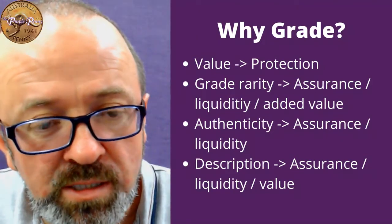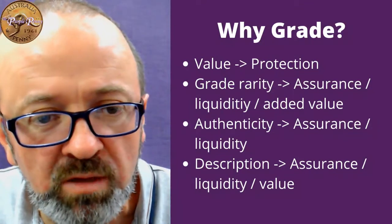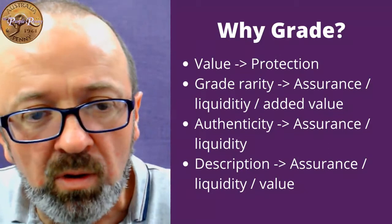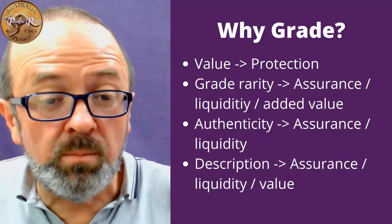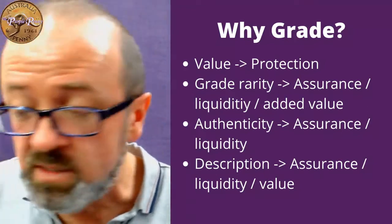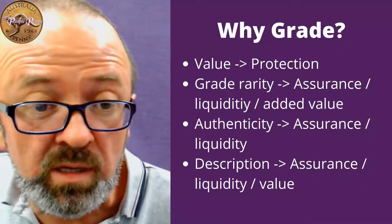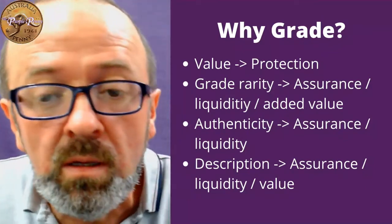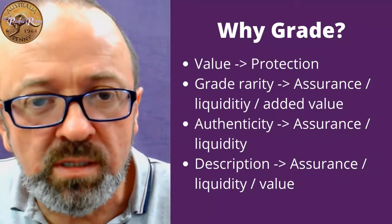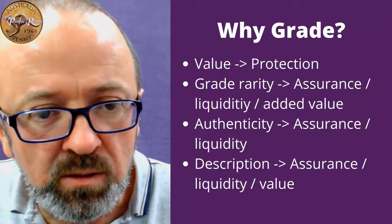Once it's in that NGC or PCGS slab, then generally consumers believe that it is probably going to be an authentic coin. They have assurance that they're buying a real coin, especially in these days when people buy online. They don't get to see the coin. This might be all you get to see, a picture of this coin in the slab, because you don't live here in Adelaide. You can't come and see the coin. So having it graded means that the authenticity is more assured and it makes it easier to sell.